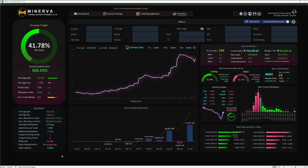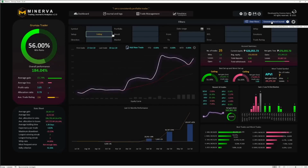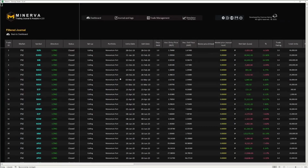And then finally, dito sa taas, mapapansin nyo, may mga filters. Bakit importante itong mga filters? Kasi, you want to be able to track. Okay? So, kunyari, gusto nyo makita, lahat lang ng trades na ceiling. Okay? Then when you generate the filtered journal, lalabas yung mga trades na puro ceiling lang.